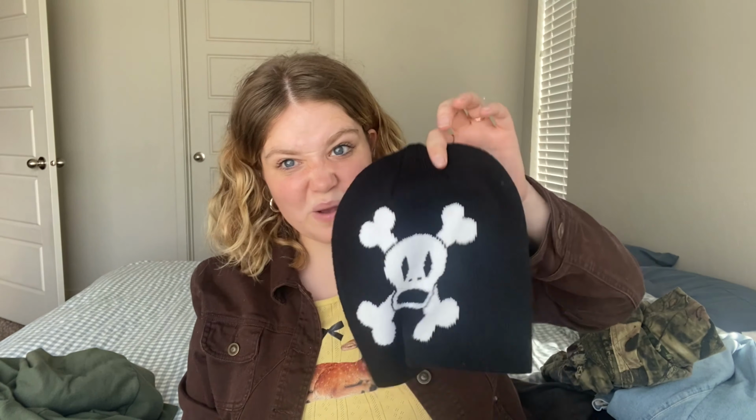So I really like this. I feel like it really spices up any outfit I put on and it makes it a little bit more cool, dare I say. So I've been loving this beanie and yeah, I've shown it a million times and I probably will show it a million more.